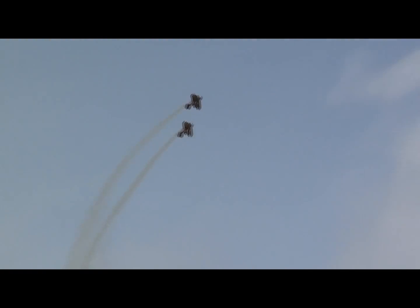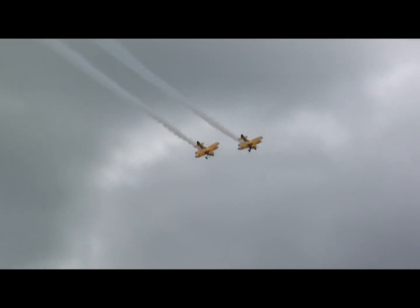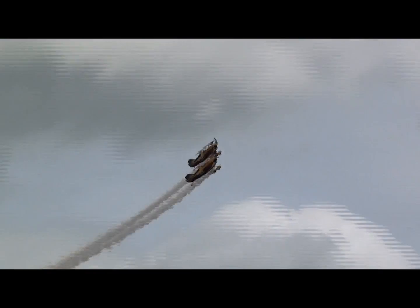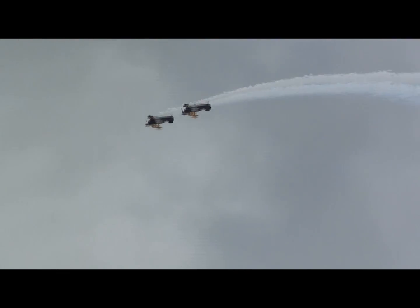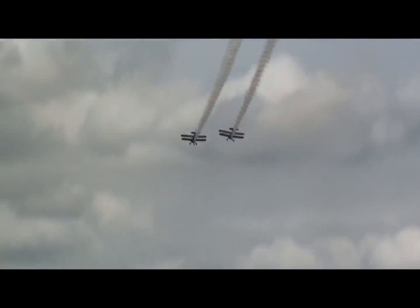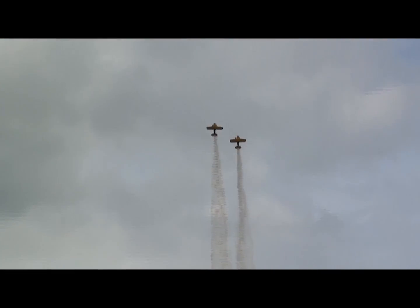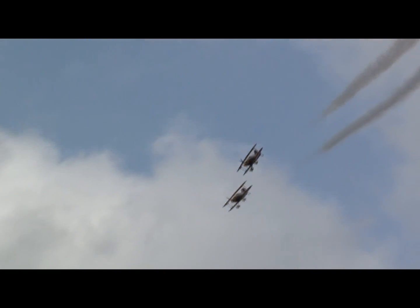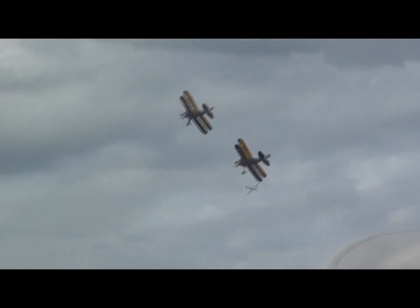On the 45-degree line, and then watch them roll out as they come down. So they are rolling out in formation. Now the next half Cuban on the main display. Rolling out, and finally on the B axis going away from us. As they finish their final half Cuban, the next thing I expect to see is a mirror pass.